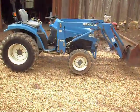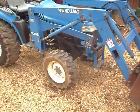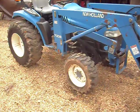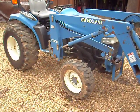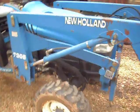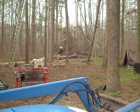But anyways, it's 33 horsepower, 3-cylinder diesel, four-wheel drive. It's hydrostatic. It's got 3 ranges. It's got power steering, orbital power steering. It's 3-point hitch, category 1. And it's pretty neat. I bought it for cleaning up firewood, the devastation from the ice storm.